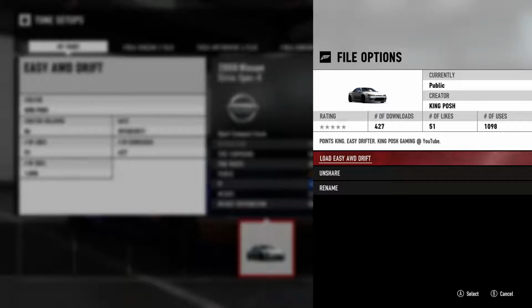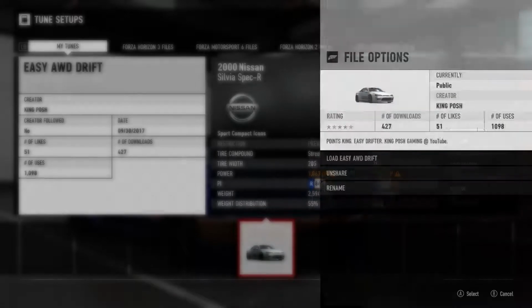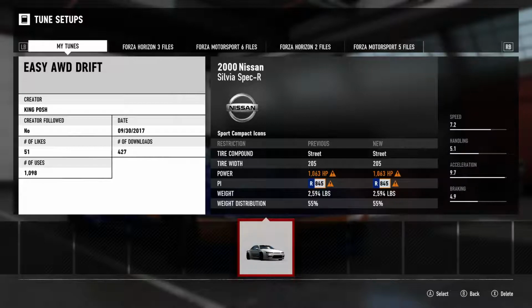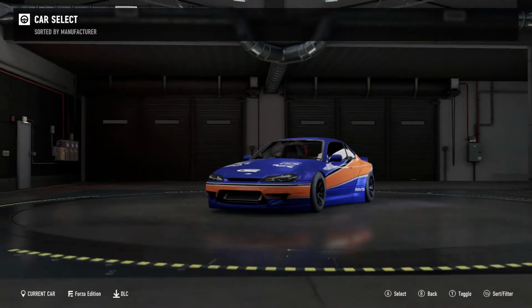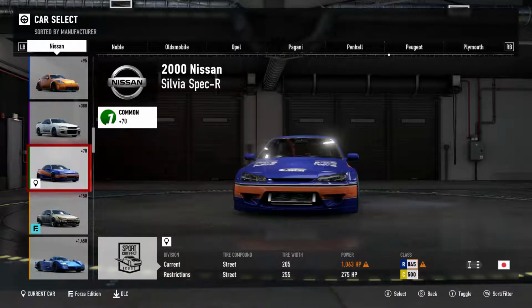I mean, it's Nissan. Of course Nissan's going to be big. But awesome car. Great for long tracks. Maple Valley, Dubai, Bernese Alps. That's what this car is made for. Long drifts. The counteract for the wide body.